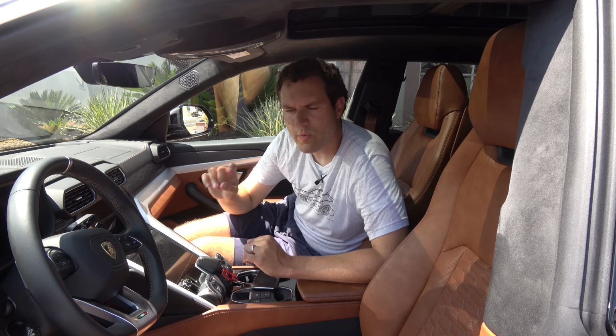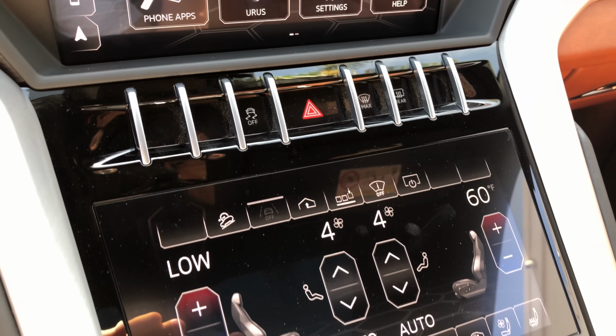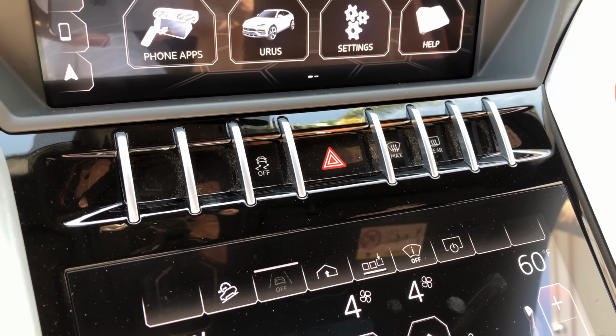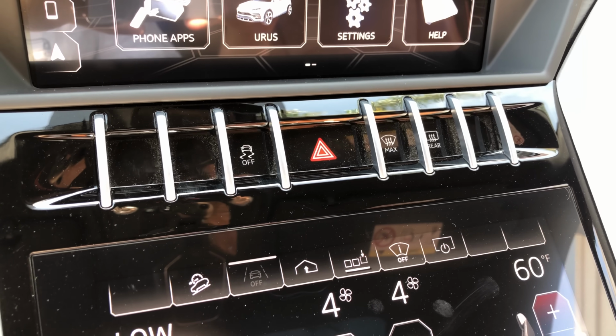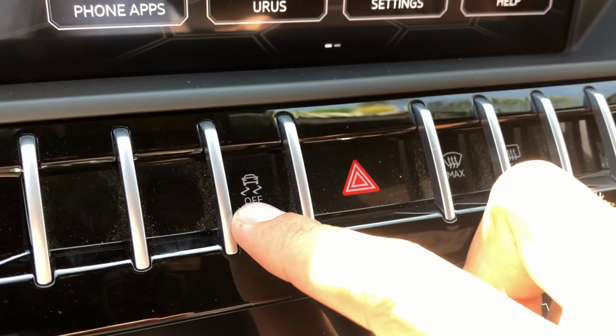Now, one item I don't like, right above the center touchscreen for the climate controls in this car, there are 4 little switches. They turn off traction control, put on the hazard lights, the defroster. Frankly, I think these are kind of odd. First off, it looks like there are blank switches here, which you never want in a car this expensive, but also they kind of show dust and collect dust a little more than you would want.